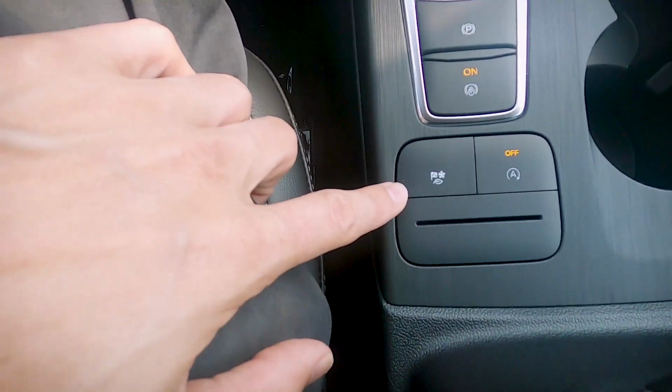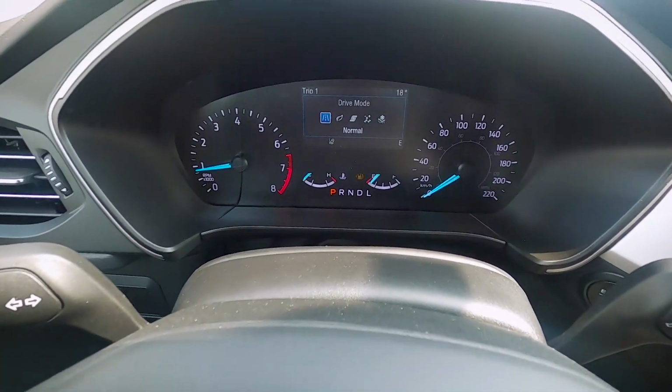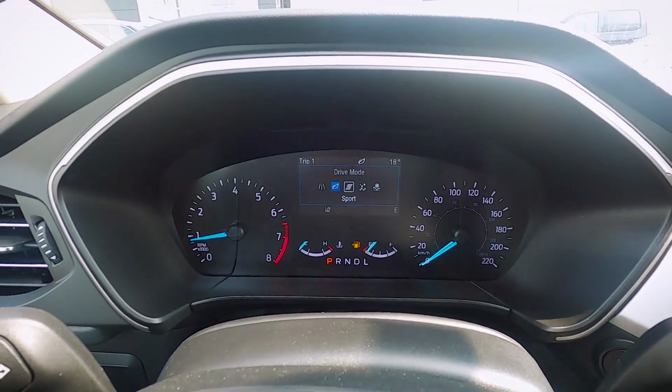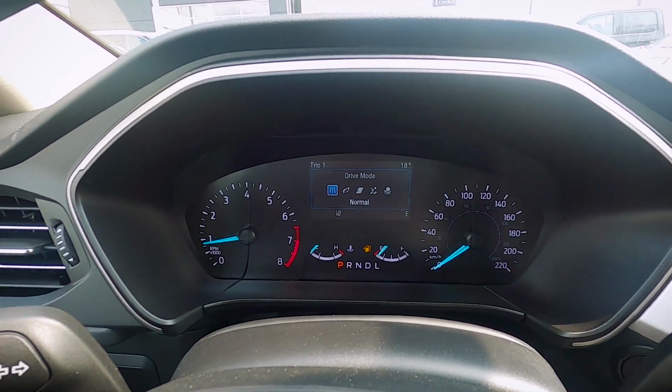This is going to be our different drive modes. So as we take a peek on the screen, I'm going to press that button there. So we've got some different drive modes. We've got our normal, EcoSport, slippery, deep snow and sand, and then back to our normal drive mode again.